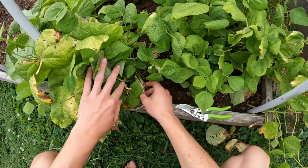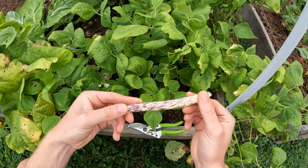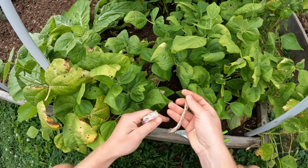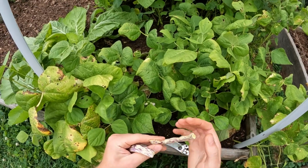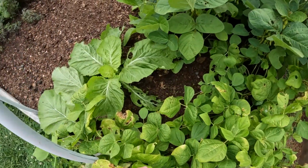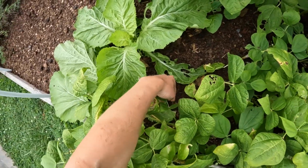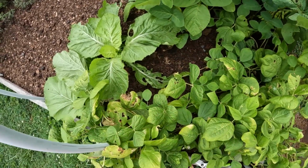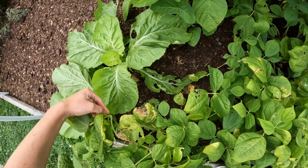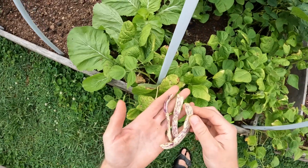Happy to see some dragon tongues still going. Thought there'd be a lot more, but look at this. Beautiful. So, just a couple that pop up here and there, but we're grateful for them. We will take them. So pretty.